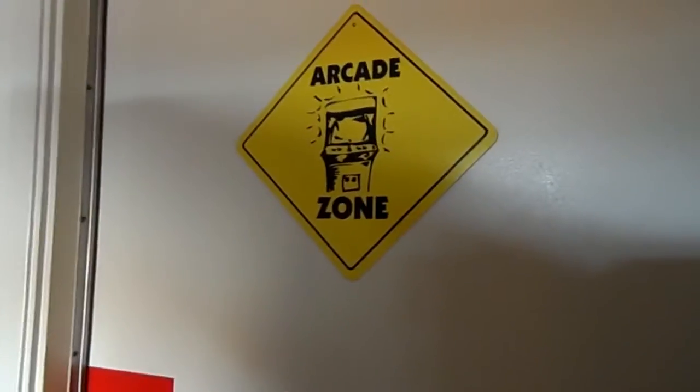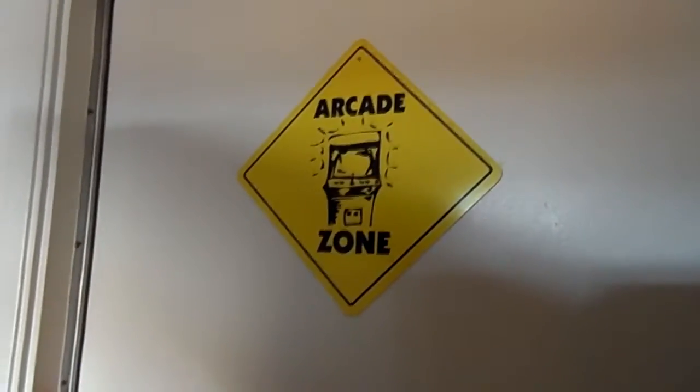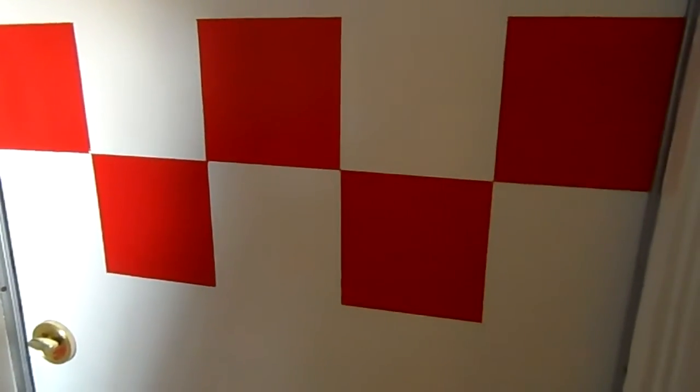And then right here we have what's leading out to the secondary game room known as the garage. Little sign right there, some more paint. So let's head into there and I'll show you what's going on.